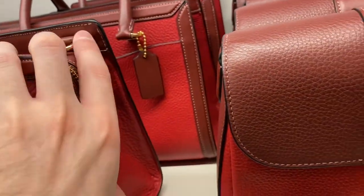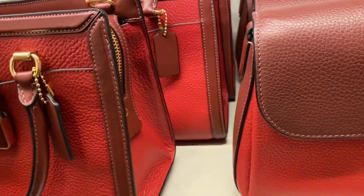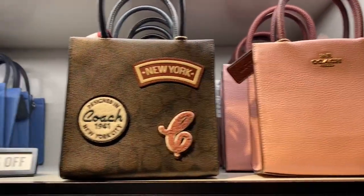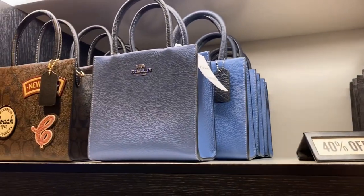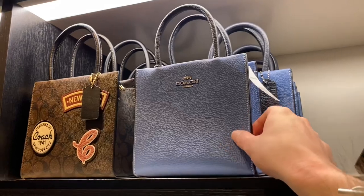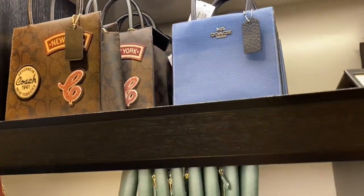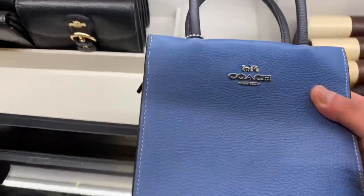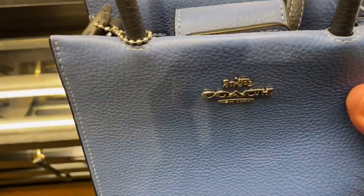I like how Coach Outlet doesn't throw the quality department out the window when it comes to outlet, because with some outlets and other brands, it's horrendously night and day difference with boutique versus outlet. And I like that Coach Outlet likes to keep outlet high in the quality department.